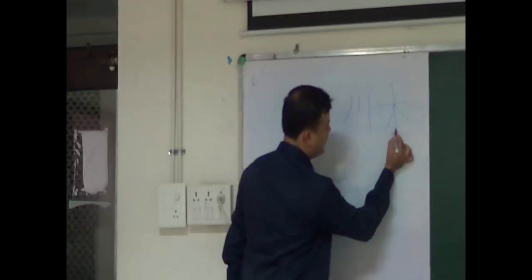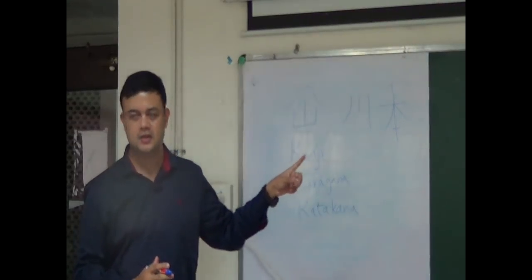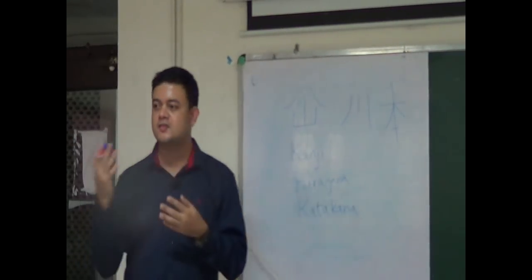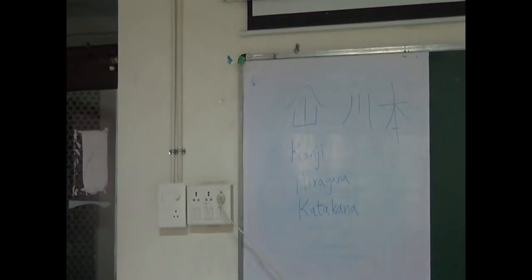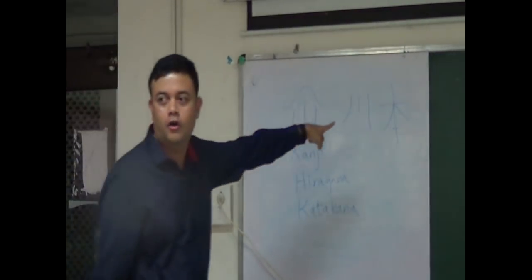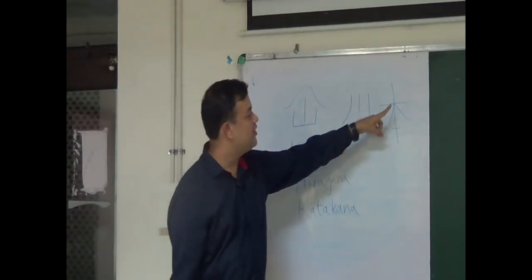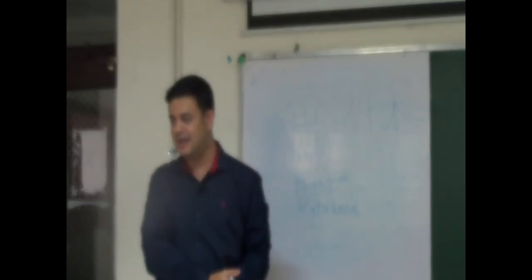So if I simply put a cut here, you're cutting the tree, isn't it? By cutting the tree, you're making cellulose, and through cellulose, you're making paper, right? And through paper, you're making book. So this is hon, book. Right? So each one has got its own meaning. That is the beauty of the kanji characters.